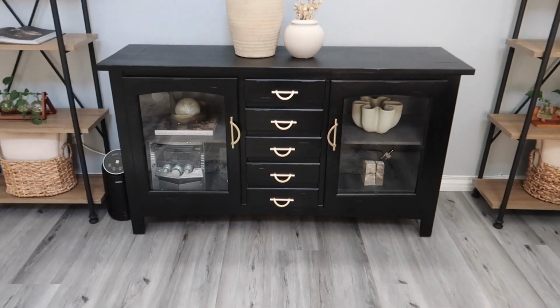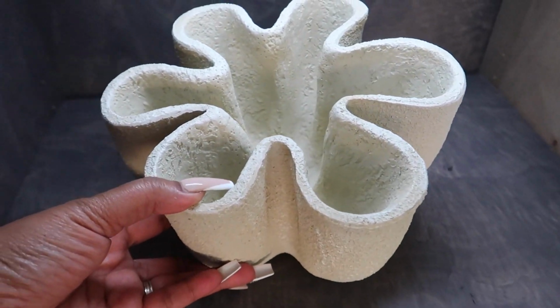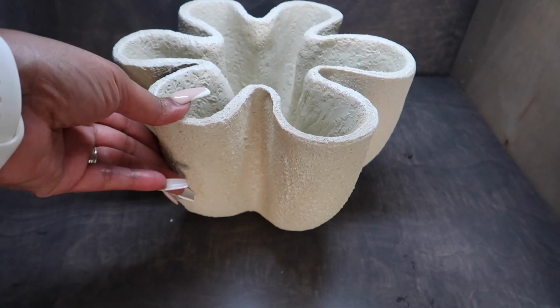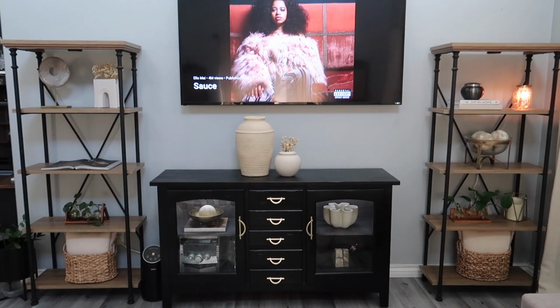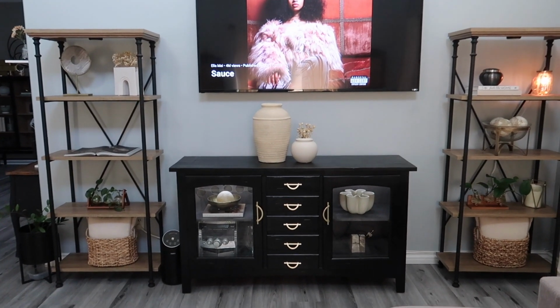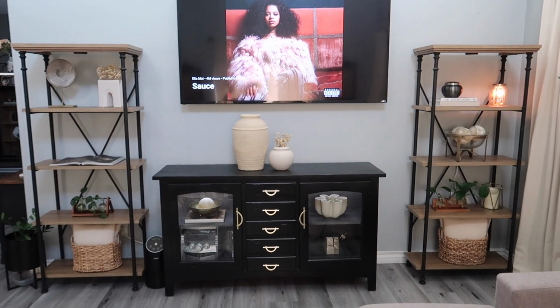Let me cut the lights on so you guys can see. Okay. So just up close, this is what the bowl looks like. Just different. It's textured. I don't know if you can tell that on camera. I think you can. That's how it looks with the lights on. You probably can't really tell the lights are on because it's still light outside. But at nighttime, it looks really nice. Anyways, now let me show you guys what the light looks like above the table.